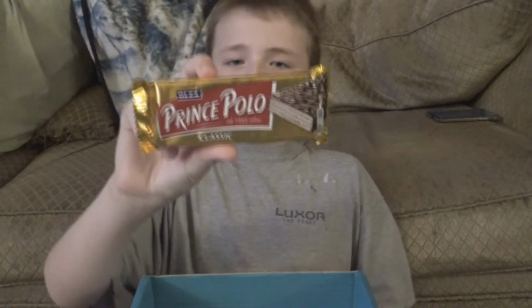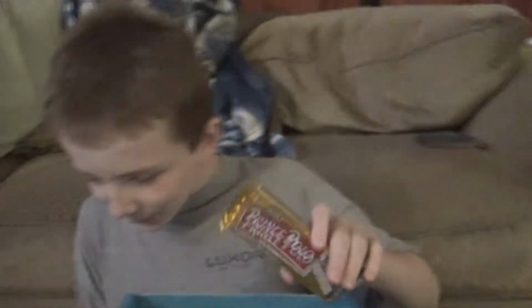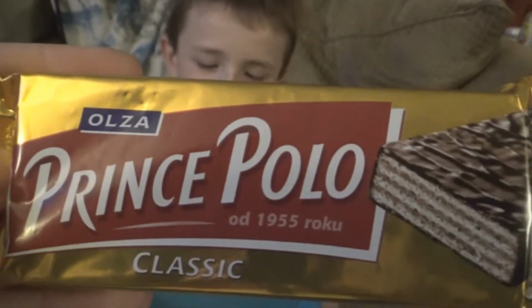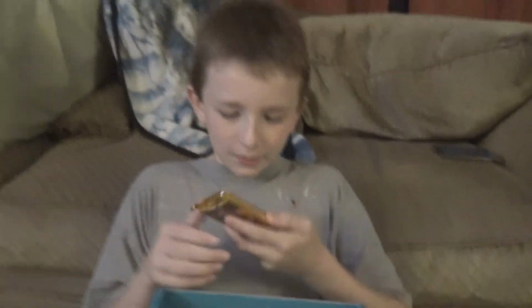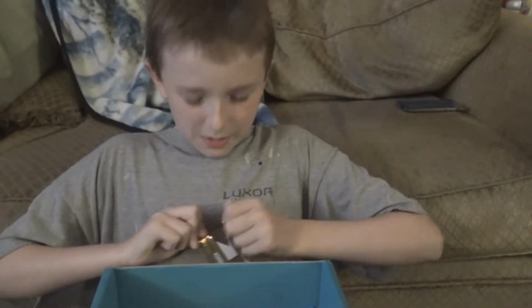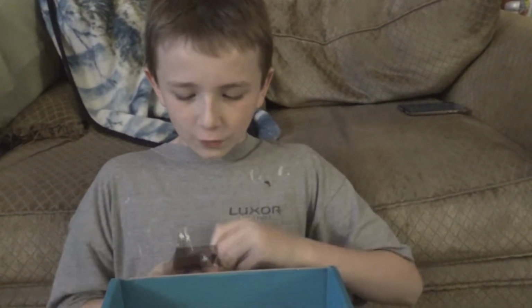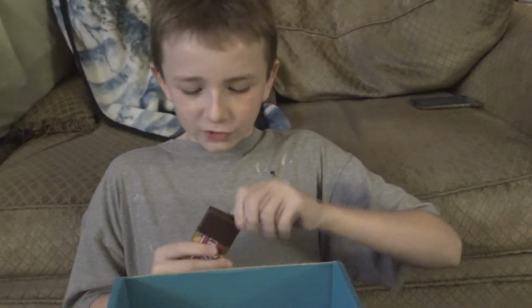Olza Prince Polo. Okay. Where is this? Okay. The Polish favorite features layers of crunchy wafer sandwiched together with chocolate cream, then coated in milk chocolate. Okay. It smells like marshmallows covered with chocolate.